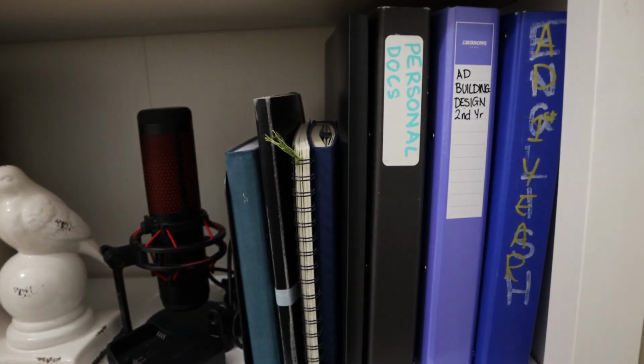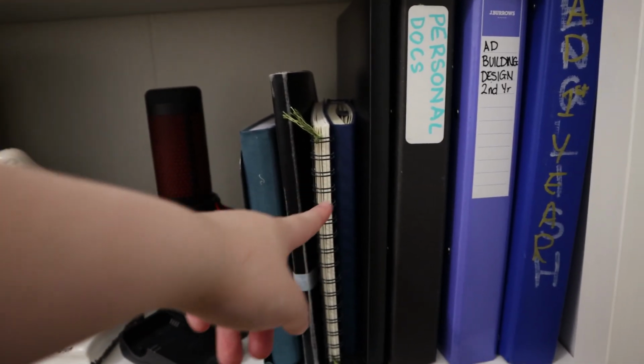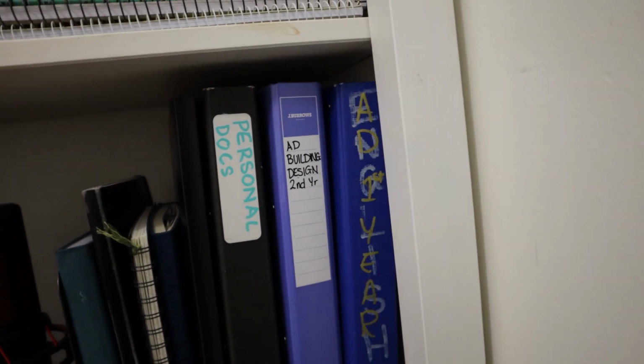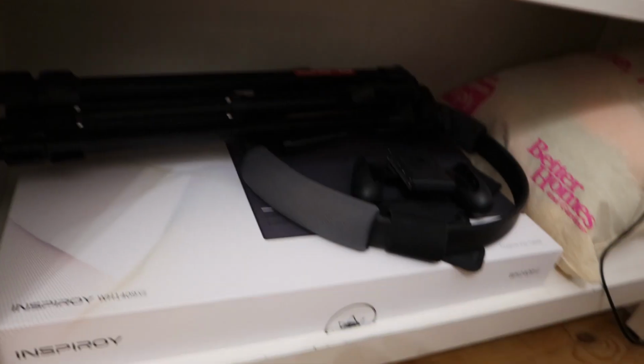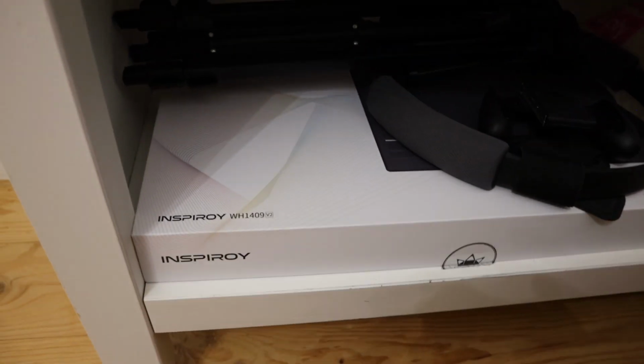Then over here, I've got a little personal archive, I guess. These two are my old bullet journals, and these two are old journals that I can keep and reference. Then these binders over here are just filled with personal documents and notes from my classes. Then down here I have my tripod, my Ring Fit and Nintendo Switch Joy-Con controller, and my Huion tablet, and I've also just got a massive bag of yarn that I need to use.